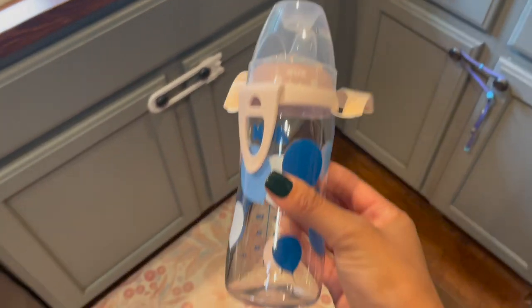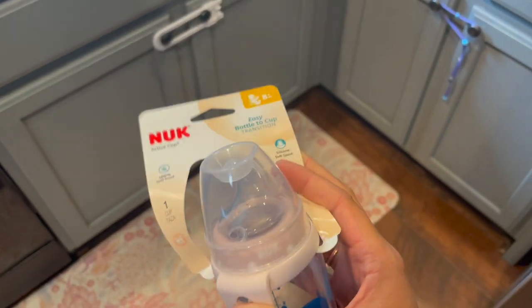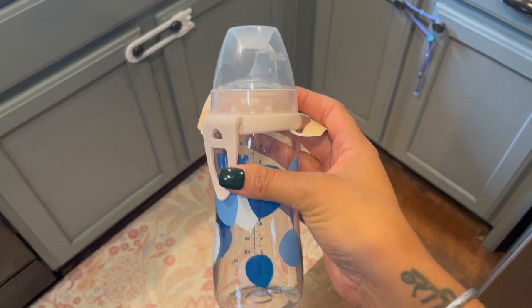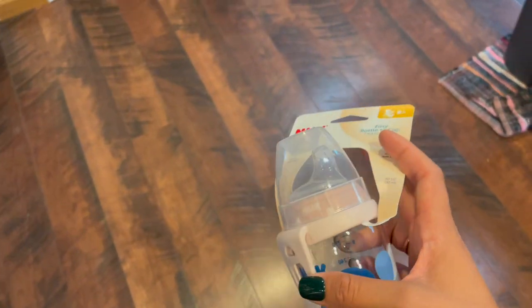I do have to show you, we picked up one of these neck bottles. It is for 8+ months. If you didn't know, my daughter has had a hard time swallowing, swallow steady because of her, I guess we'll call it condition.